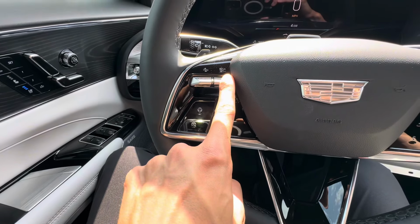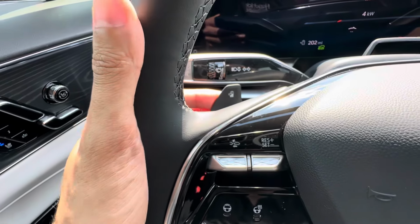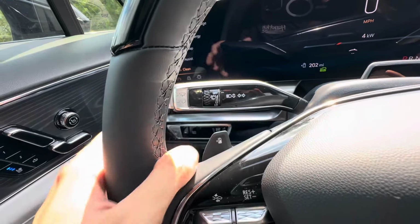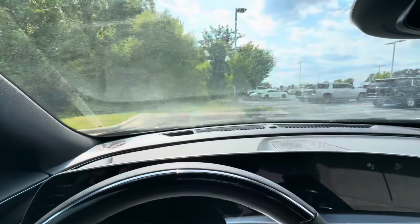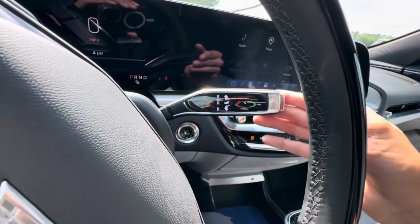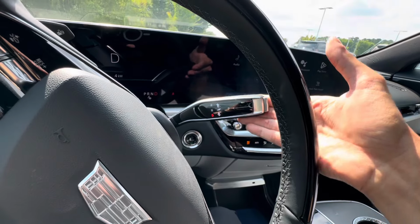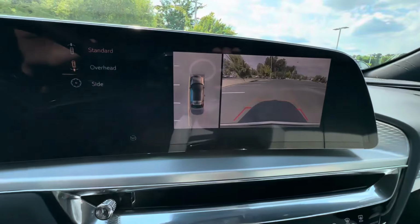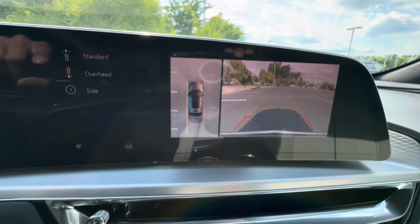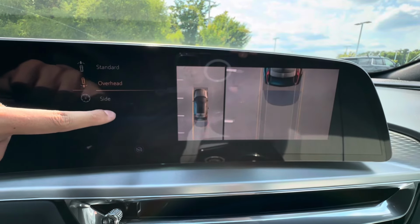You can set your speed for your cruise control or Super Cruise. You have a paddle behind the steering wheel for regenerative braking. And we have our windshield washer controls on the left side with our windshield washer fluid. To the right, we have our shifters. So you push for park, pull forward for neutral, pull forward and down for drive, and you can pull forward and up for reverse, which will reveal your 360 camera system. So you have the standard and overhead views on this, as well as some side views.